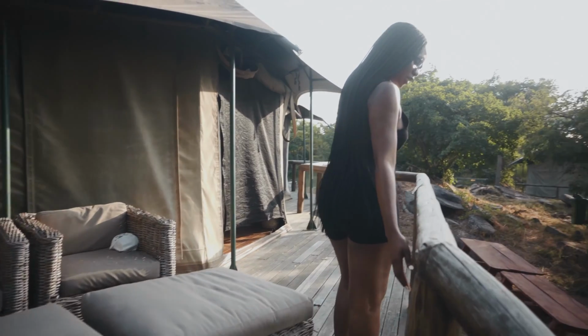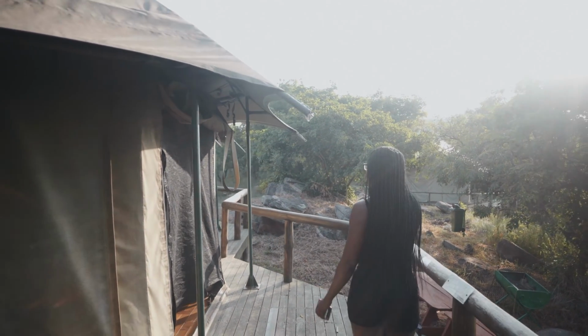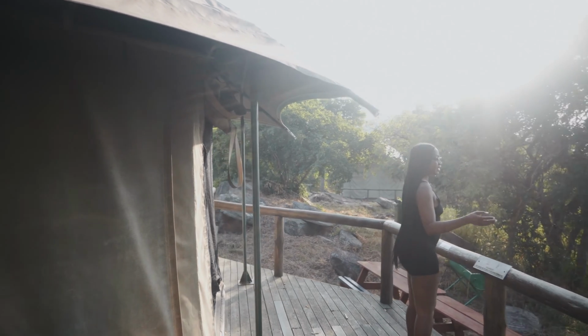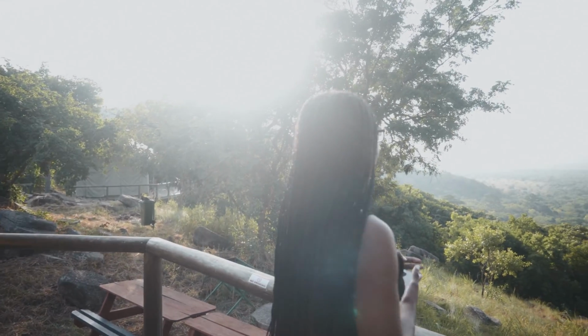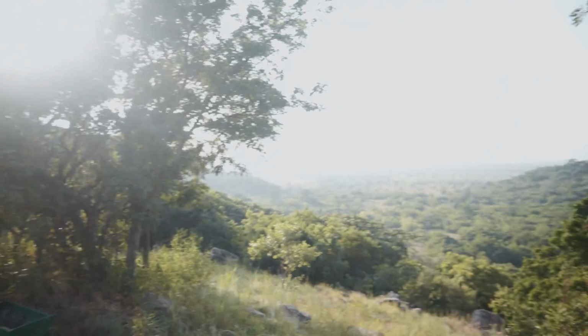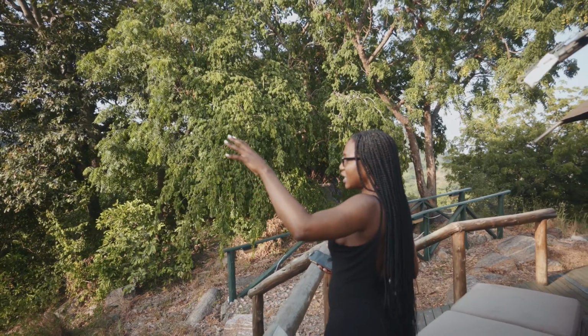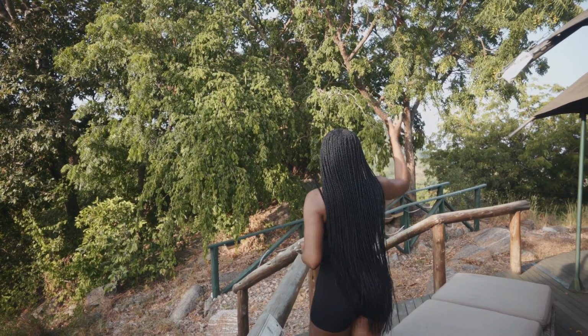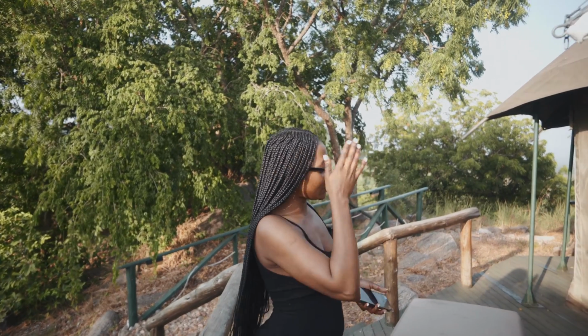Just to mention, there's also lights all over the tent. So at night time it's very lit, so you have no worries. The view at night time is so serene. You can see as far as possible further down, I believe, which is Akosombo. You can see the lights beaming through, and on the right hand side you can see Tema and Accra, all the lights beaming through.